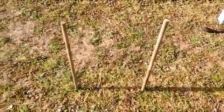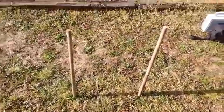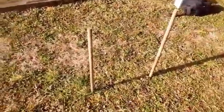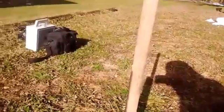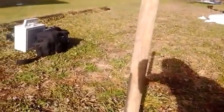I'm out here with my two sticks. It is December 7th. It should be, well, let's take a look at my sheet. Right now it is 11:31. Last time we did this experiment it was 11:32 when it was perfectly lined up. You can see already we are just starting to finally touch the pole here at, let's see here, 11:32. It is 11:32 now and it is just starting to touch the pole.